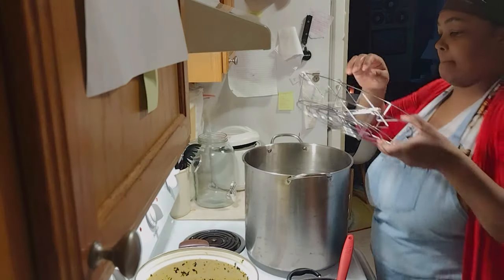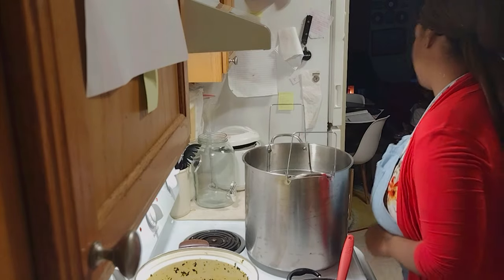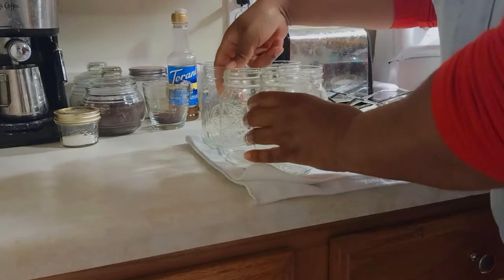So I do not have a pressure canner. I am water bath canning them. This is what is safe for blueberries. You can water bath can them, and so that's what I'm going to do.